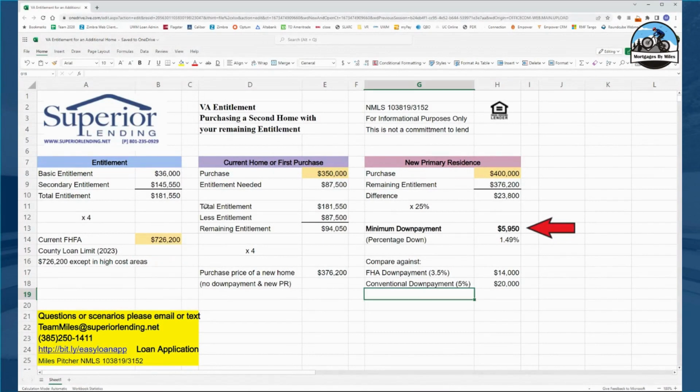So let's start out by first talking about entitlement. You get a basic entitlement, and then depending on where the conforming loan limits are, the secondary entitlement gets added in. Currently for 2023, most of the country has a loan limit of $726,200. If you divide that by 4, that gets you the $181,550 entitlement number for this year. If you live in a high cost area, like Park City, Utah, that can go higher, and you would just put in what the limit is right here for the high cost area. But like I said, most of the country is going to be at 726.